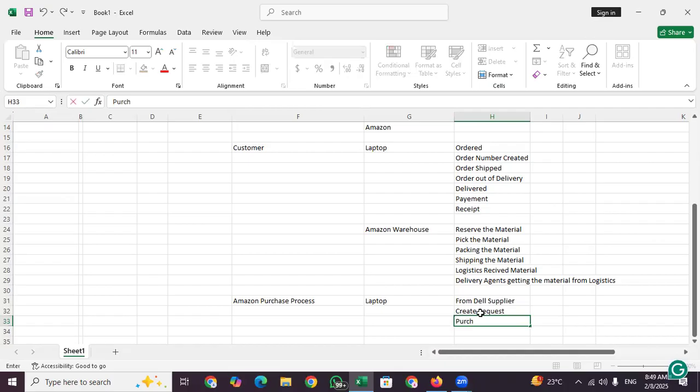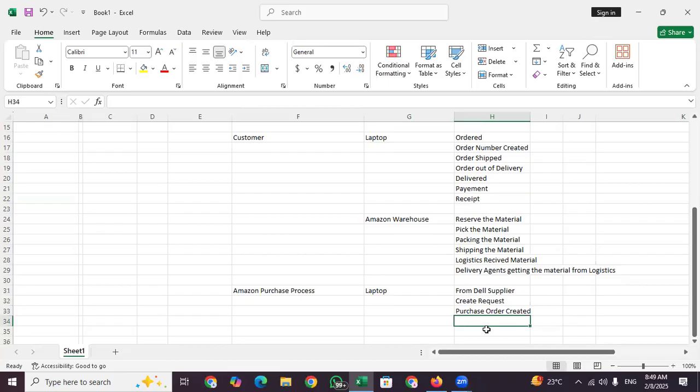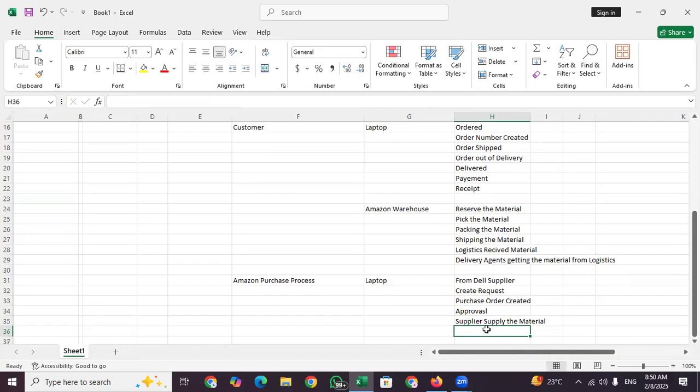After the request, the purchase order is created on behalf of the supply request. Once the purchase order is created, it goes for approvals. Once it is approved, the supplier supplies the material, and once the supplier supplies the material, the warehouse receives the material.